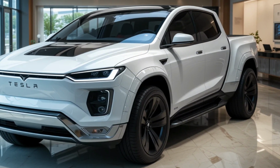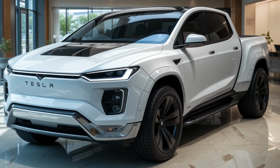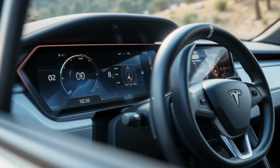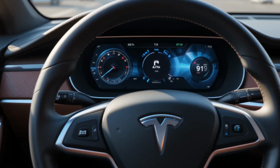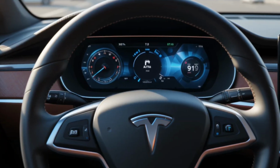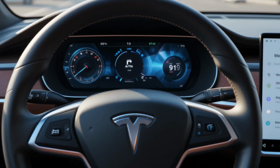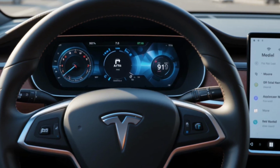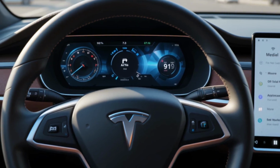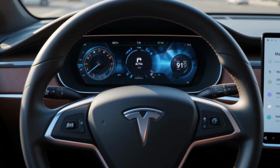Underneath its sharp exterior, the Cybertruck continues to deliver Tesla's hallmark performance. Equipped with the tri-motor all-wheel drive system, it boasts lightning-fast acceleration from 0 to 60 miles per hour in just under 3 seconds, an incredible achievement for a full-sized electric pickup. It offers a towing capacity of over 14,000 pounds and an estimated range of up to 500 miles, making it as capable as it is efficient.